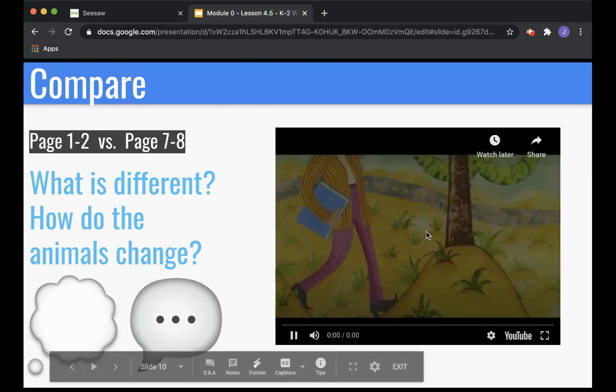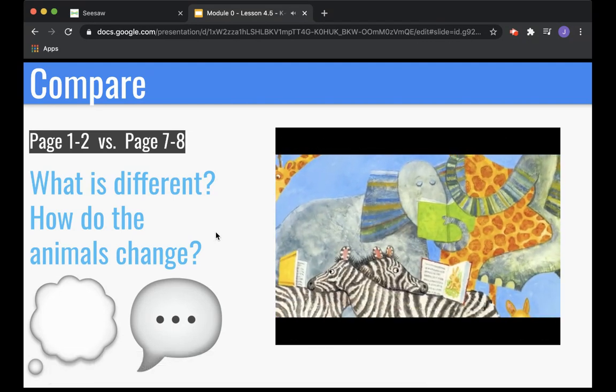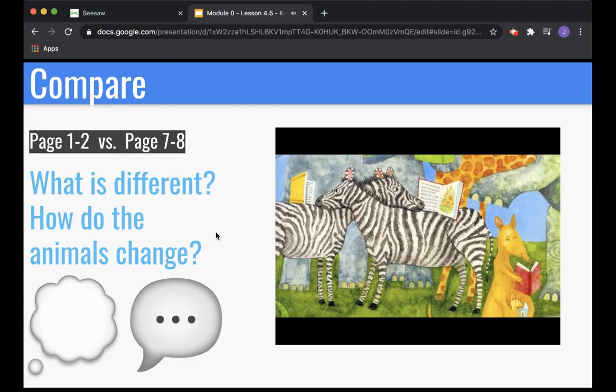Their nests and their nooks. They went wild, simply wild, about wonderful books.